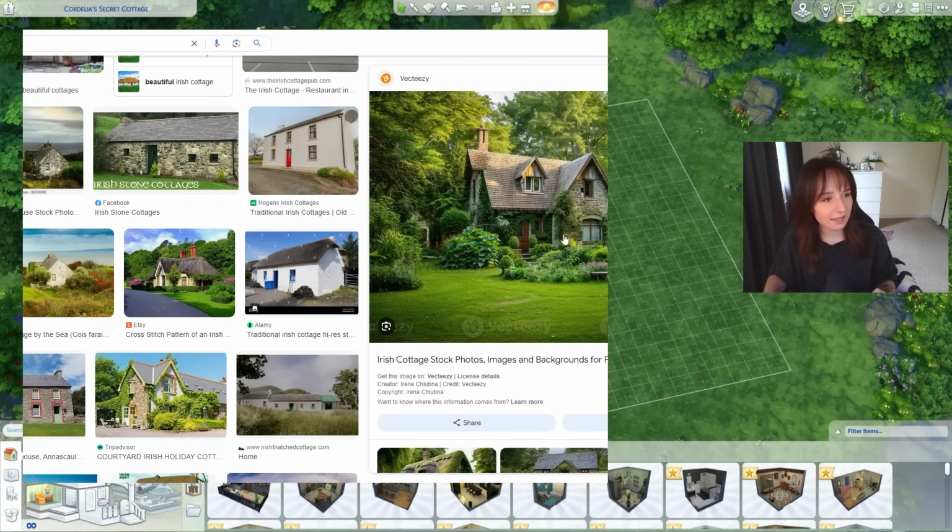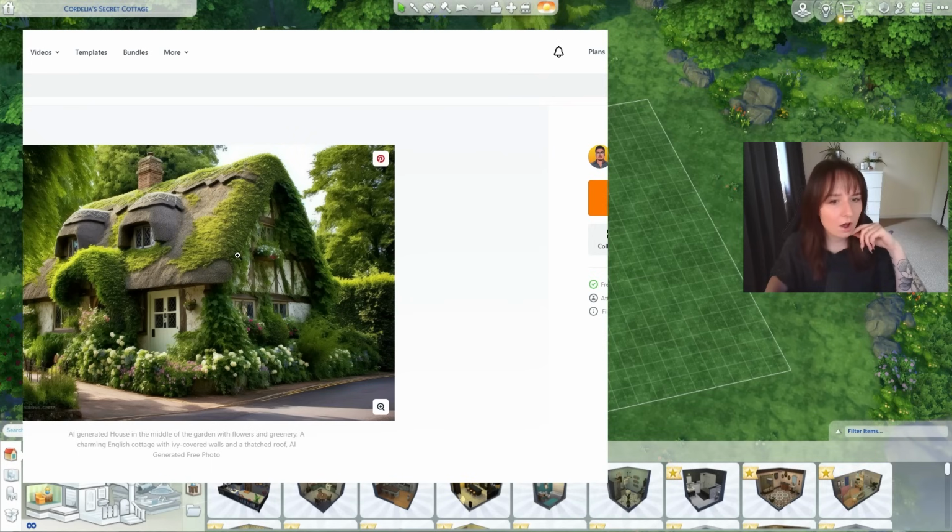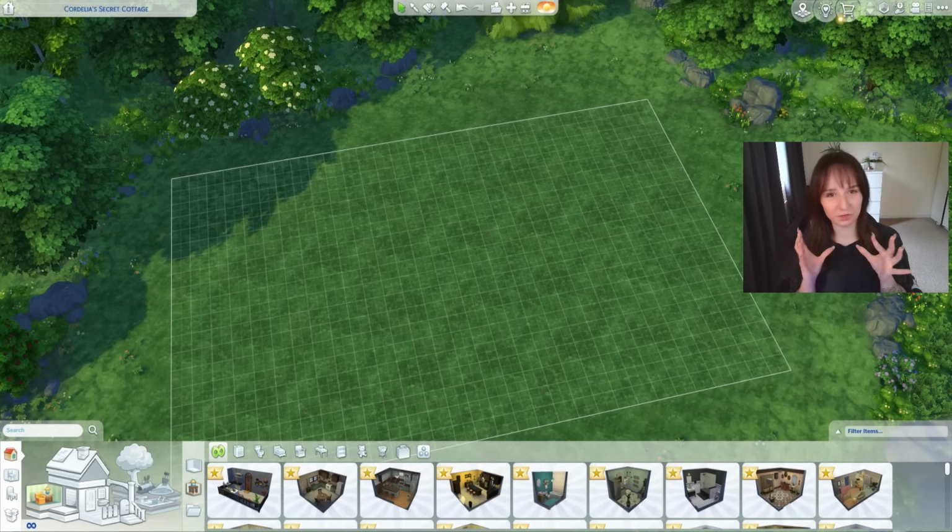Or something like this, look at the magical, mystical kind of cottage vibe. That's actually lovely. I really like it. Oh, or look at this. Look at that one. That one's so nice. Okay, you can probably not see anything. Oh, that's an AI generated image. Oh, okay. But we're going to do this with a twist today.